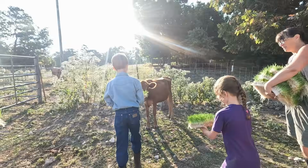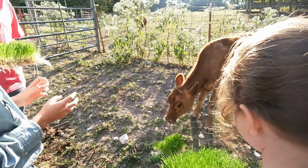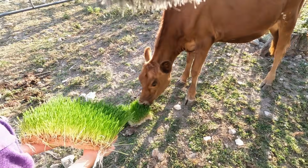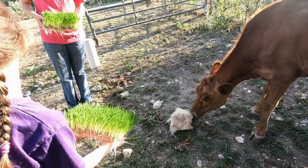So when you see trays of sprouting grain here at Dogwood Hills, you're looking at a century-old idea being used in a whole new way, turning simple seed into fresh feed right on the farm.